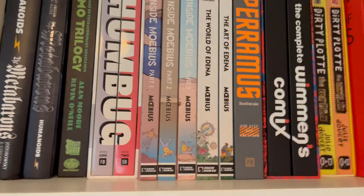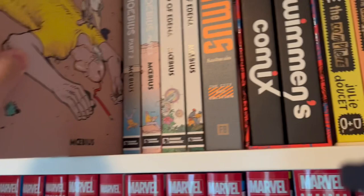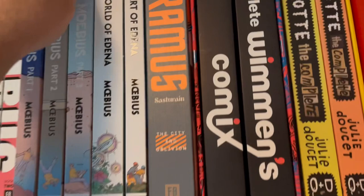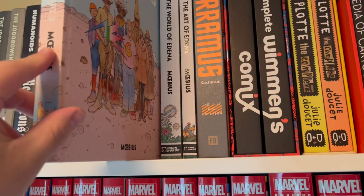Then I have the Moebius Library. These are from Dark Horse Comics. Moebius did the Incal with Jodorowsky. So he's a French cartoonist that's just absolutely fantastic. Revolutionary for comics. But these first three are inside of Moebius, sorry.